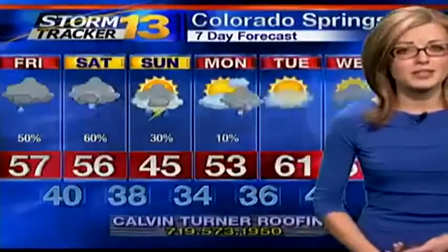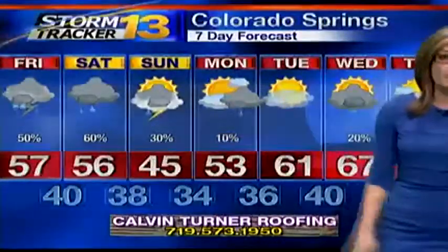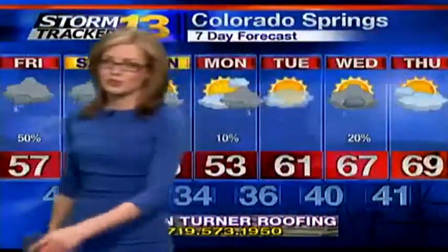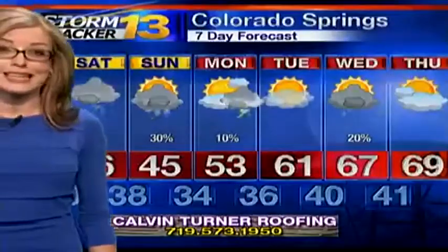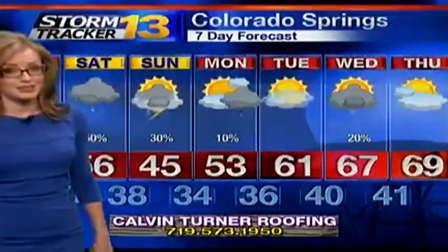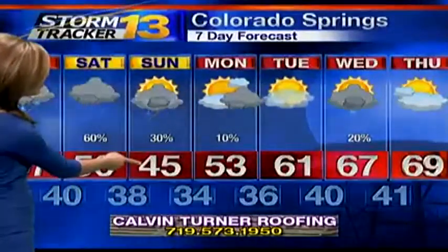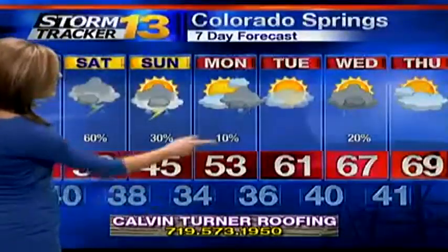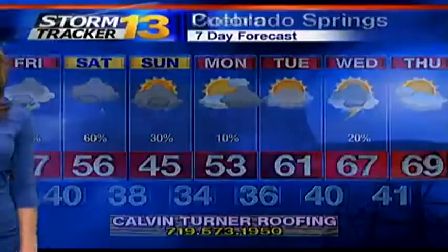Colorado Springs, your 7-day forecast is going to keep those storms right in place as we take you through the weekend and into early next week. Unfortunately for Mom, we are tracking storms on Sunday, some of which could become strong to severe. So if you have outdoor plans on Sunday, plan something else, because you're not going to want to spend a lot of time outside. 45 degrees is all we're going to get to on Sunday, so it is going to be chilly besides the storms. 53 degrees on Monday, with 60s finally returning by the middle of next week.